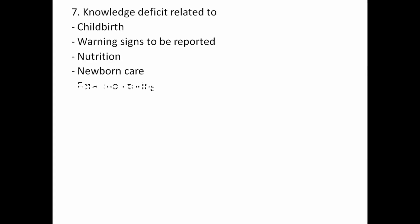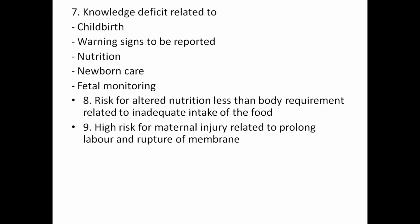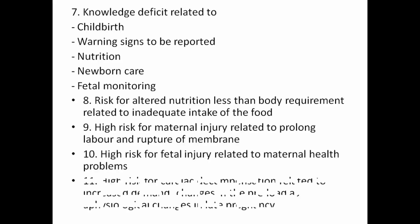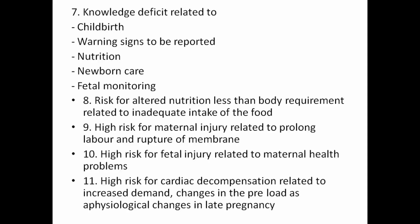Knowledge deficit may be related to childbirth, warning signs to be reported, nutrition, newborn care, fetal monitoring, and risk for altered nutrition less than body requirement related to inadequate intake of food. High risk for maternal injury related to prolonged labor and rupture of membrane, high risk for fetal injury related to maternal health problems, high risk for cardiac decompensation related to the increased demand and changes in the preload as a physiological change in late pregnancy.